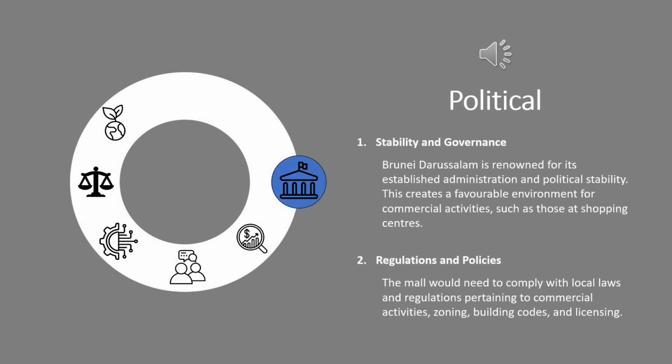First, we'll look into the political aspect of the PESTEL analysis. Firstly, we need to understand the context of Brunei Darussalam. Brunei is a very small country, and they are well known to maintain political stability and stringent governance. These two attributes make it an attractive country for various business activities, especially the establishment and operation of shopping malls. And because of this exceptional political stability, it becomes a fundamental driver for the country towards economic growth and development. And this too will provide confidence and trust for both the local and international investors.